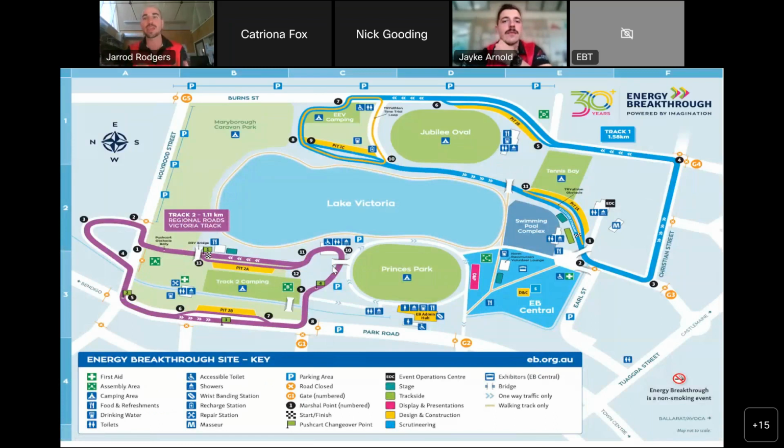Moving on, this will be the layout. If you haven't been down to the EBT event, it's massive. It's a huge event with primary school competitions and secondary school competitions going on at the same time. So our main area that we're going to be setting up as a primary school will be down the bottom here at track number 2, as well as Princess Park.